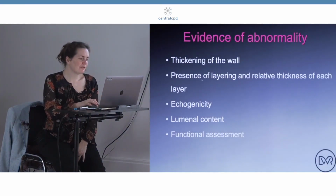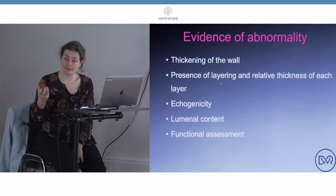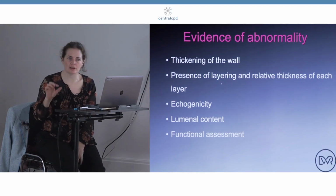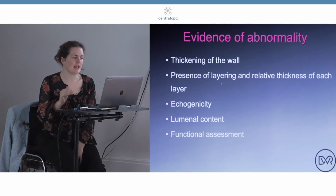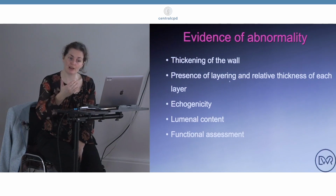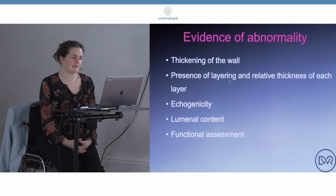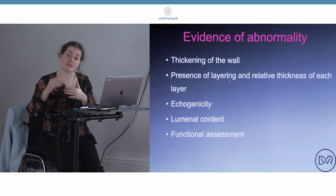The other things we would look for is that layering is present. We should always see layering. We should always see those 5 layers. Doesn't matter what piece of bowel it is. If you look closely enough in the colon, you will see 5 layers still. It's always there. So recognizing that it's present, because if it's lost, that implies a loss of the normal structure of the bowel, so some kind of infiltrative disease, and also that those layers are distributed in the way we're expecting. So the mucosa is the thickest black layer.